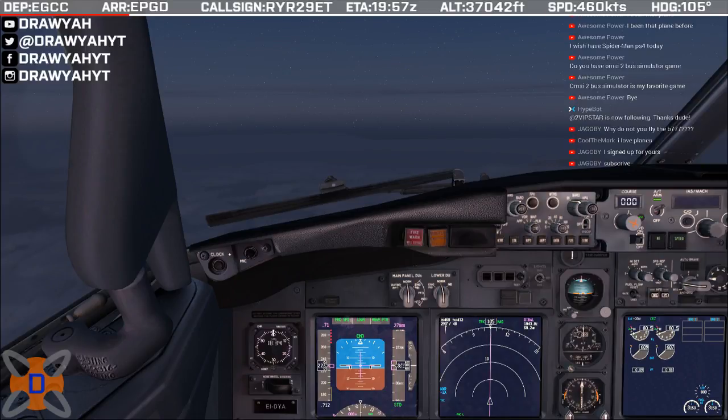Just enjoy the fact that Heathrow Tower is basically gone.